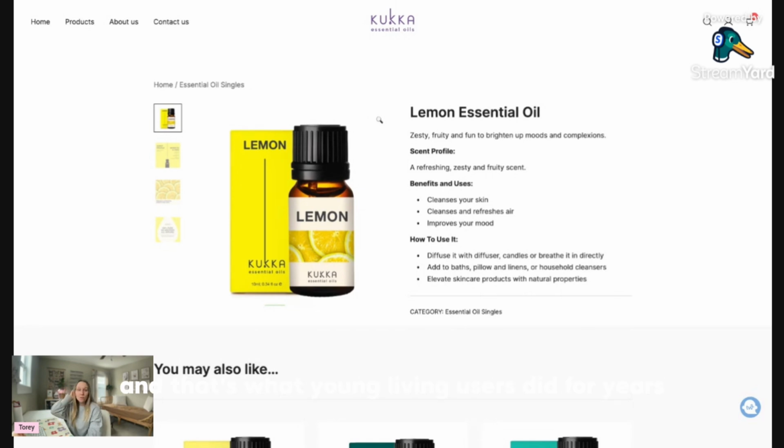And that's what Young Living users did for years. I think now they share some of their testing. I'm not 100% sure, but I think they do. But for years, people just took their word for it, because Young Living said they didn't want other people to steal their recipes or their data sheets and copy the oils, which doesn't make sense. So that's my opinion, and that's how it goes.